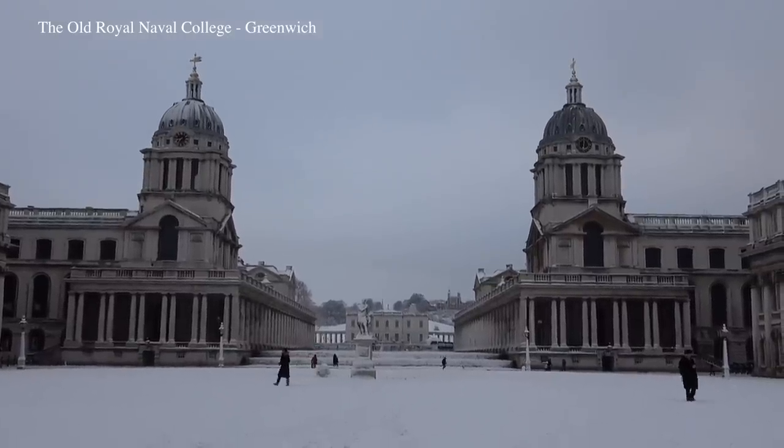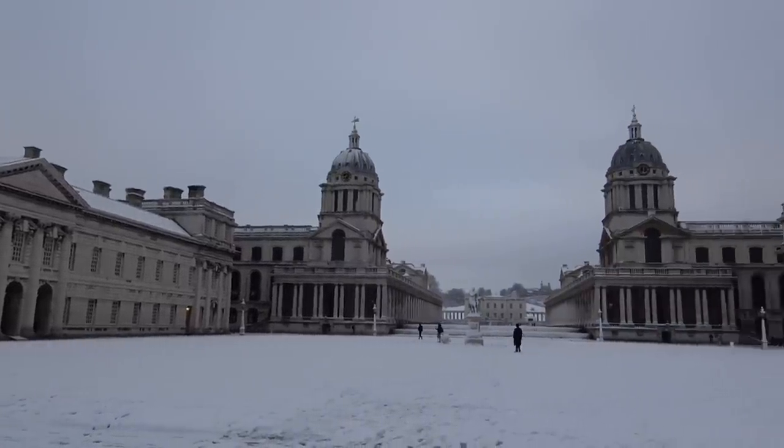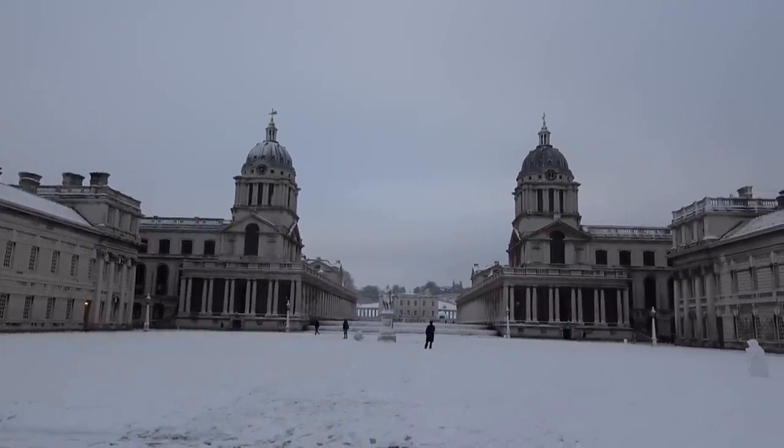So I'm going to walk along the Thames path for a bit and go and see what I can find at low tide, but I wanted to come this way so I could show you how lovely it's all looking. Snow makes things look so pretty, doesn't it?